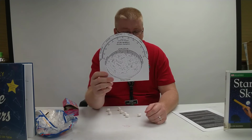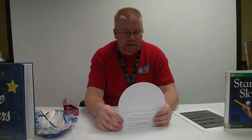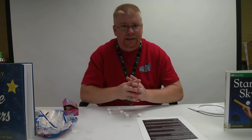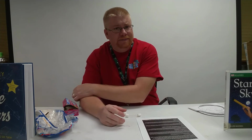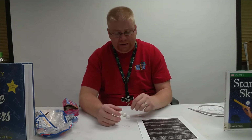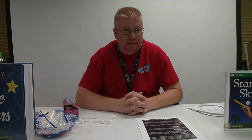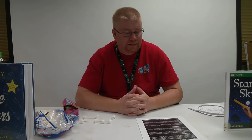constellations on and where they are in relation to the sky of the time of the year. Another thing to remember about constellations is different times of the year they're in different areas of the sky because the earth moves around the sun. So it looks like the sky is moving, but actually the sky is not moving. It's just the earth moving, which puts the constellations in a different place during certain times of the year.